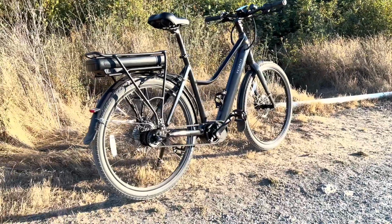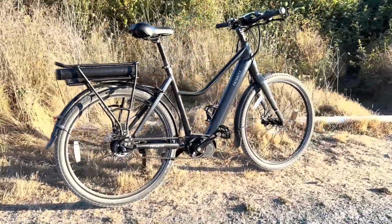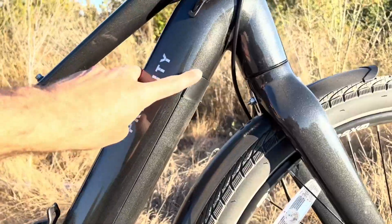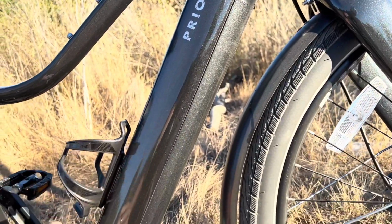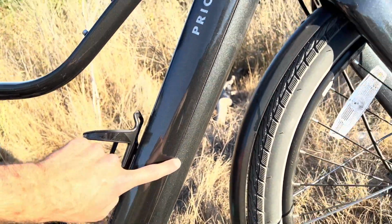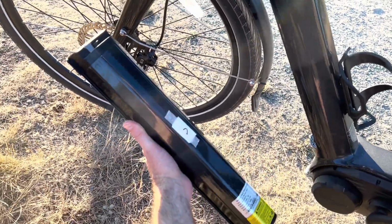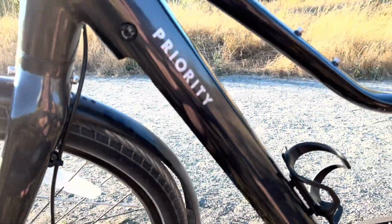So let's talk about the design of the Priority Current. I really like the clean look of it. The step-through frame ensures easy on and offs, and the battery is fully integrated into the frame, making it, at first glance, not look like a traditional e-bike with a bulky battery. The Current doesn't scream e-bike. The battery is fully removable and it's easy to take off to charge, but you can also charge it on the e-bike as well.